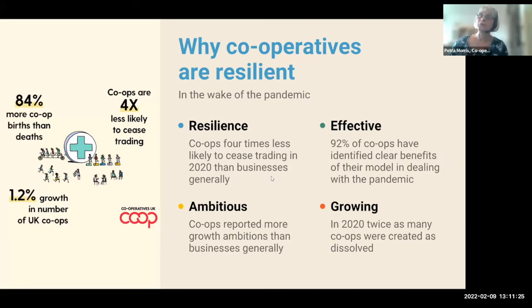And when I talk about some cooperative examples, hopefully that will come to the fore a little bit more. But certainly cooperatives have been resilient and they've been more ambitious and continue to want to grow through this difficult period.